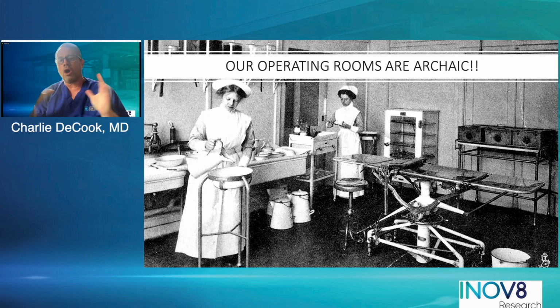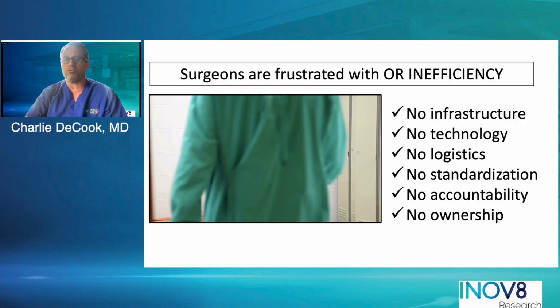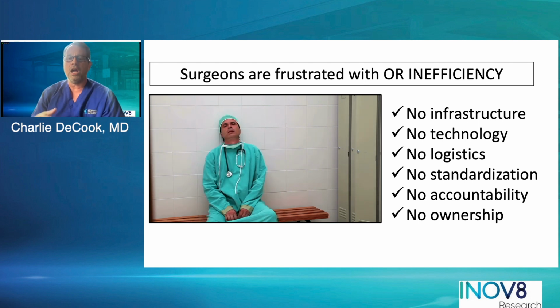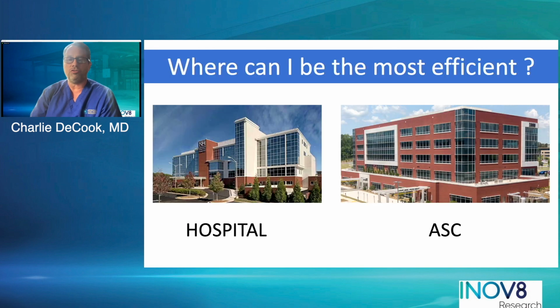The problem is our operating rooms have been totally archaic, and they continue to be archaic. If you look at this picture from 1918, the same thing applies today: the communication in which we talk to our patients, in which we talk to staff members, our operations. Frankly, a lot of surgeons are frustrated with this because of the lack of technology, and it's become a very frustrating thing for us. So what I want to do is talk about how we've incorporated technology into our ASC to become more efficient.